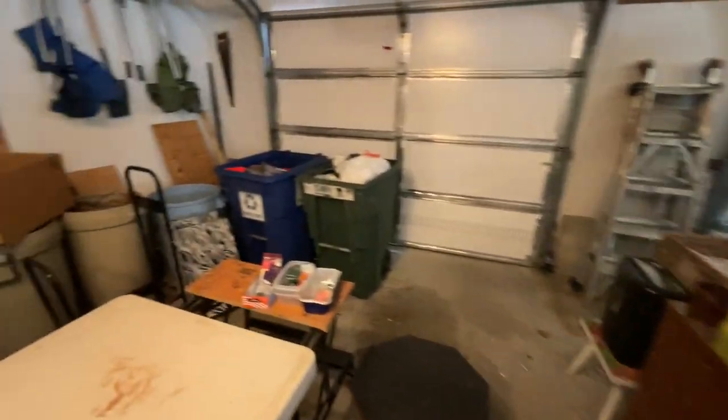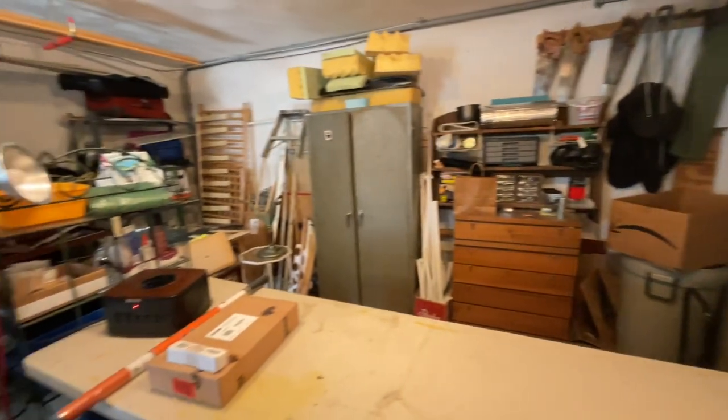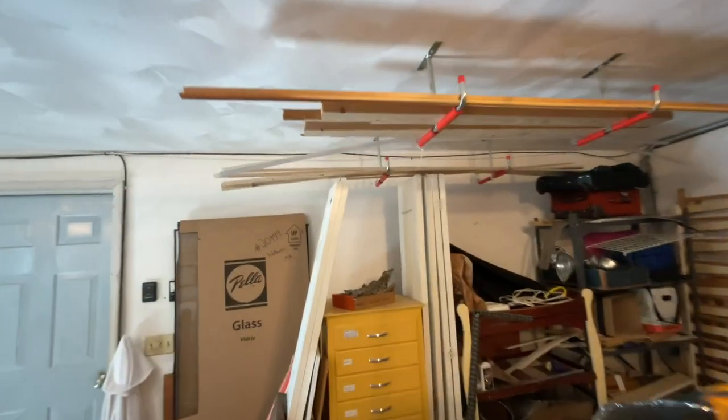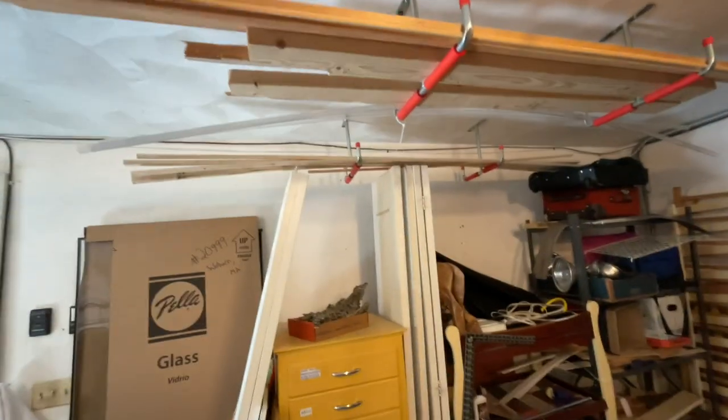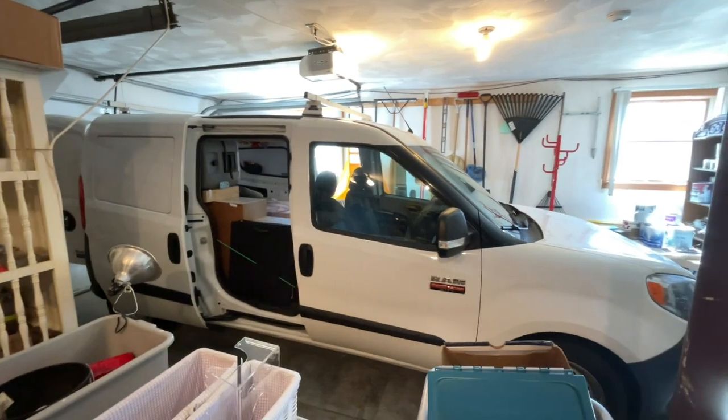Yeah, this is my workspace. I even have some wood up here, some planks up there, and I just always seem to have a supply of whatever I need for my projects. And if I don't have it, then I go to Lowe's and buy it. But I always try to use my scraps.